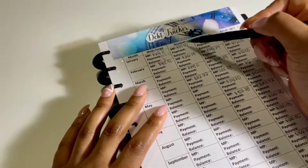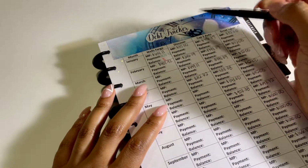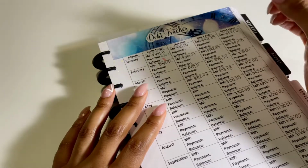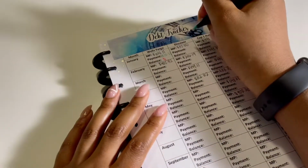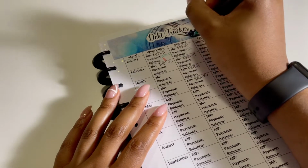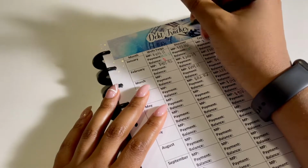And then for Discover, my monthly payment was going to be just $35. But guess what, y'all? Your girl was on it for 2021 in January, okay? I paid $1205.37.